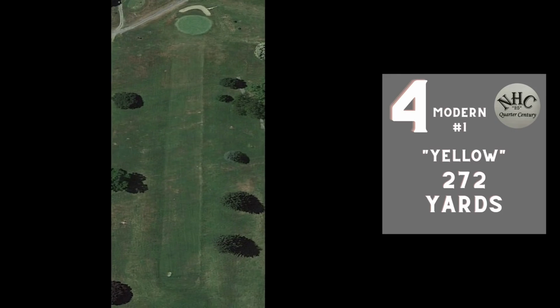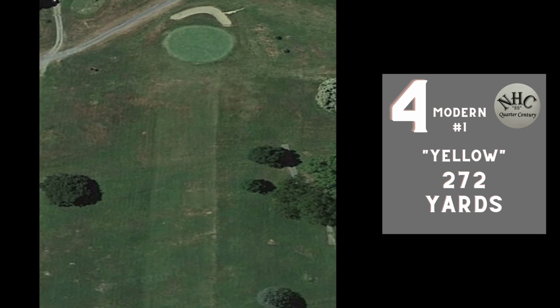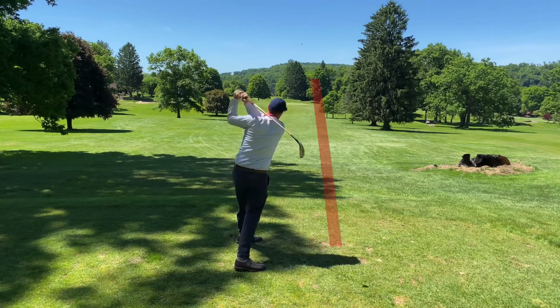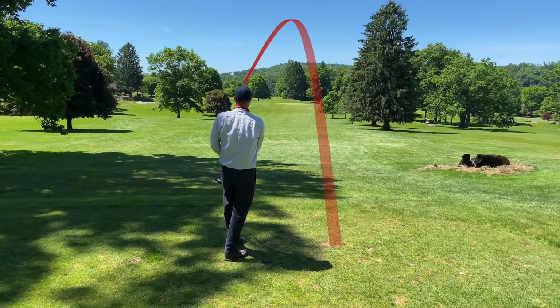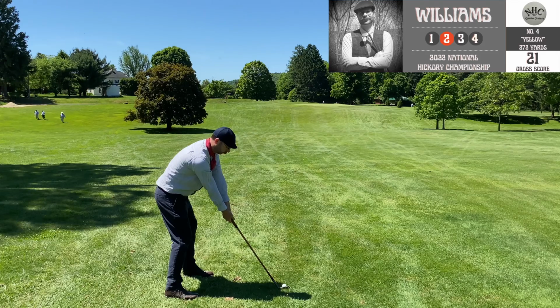All right, moving on to number 4. It's called Yellow, 272 yards. Not a bad tee shot there with the Replica McEwan Play Club made by Kelly Leonard of Manitoba.